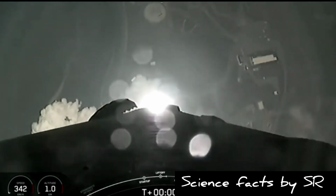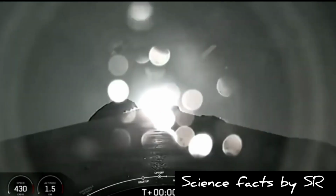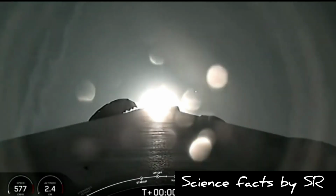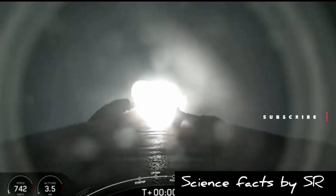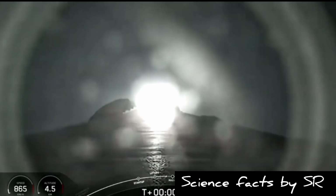Stage 1 propulsion is nominal. At T plus 33 seconds, you are watching Falcon 9 accelerate our Starlink satellites out into space. We are throttling down our engines on the first stage vehicle, and that is in preparation for Max Q. Power and telemetry nominal. Good call-outs there.